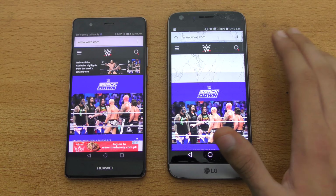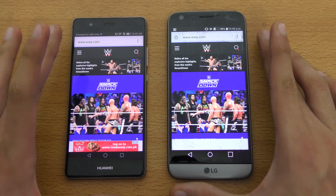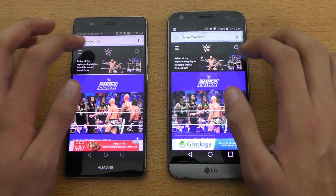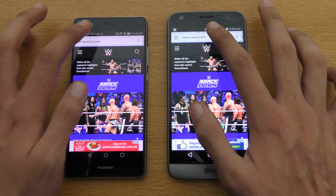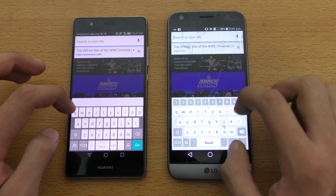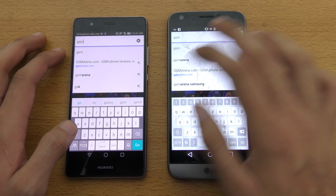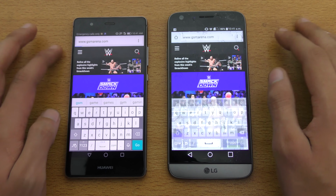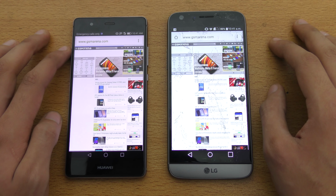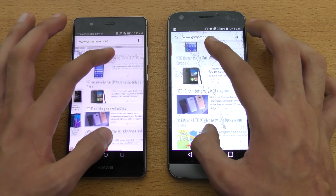And you can see that the P9 is definitely faster here. I did clear out all the history, so you can see the P9 is definitely faster. We can just open up some more websites. We have a tech website, gsmarena.com, and here we go. You can see both phones are actually loading the desktop version, and the G5 is now faster.